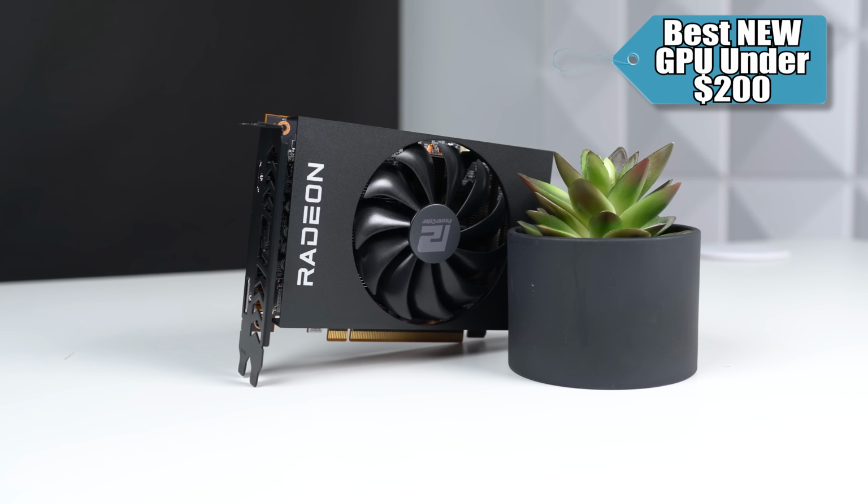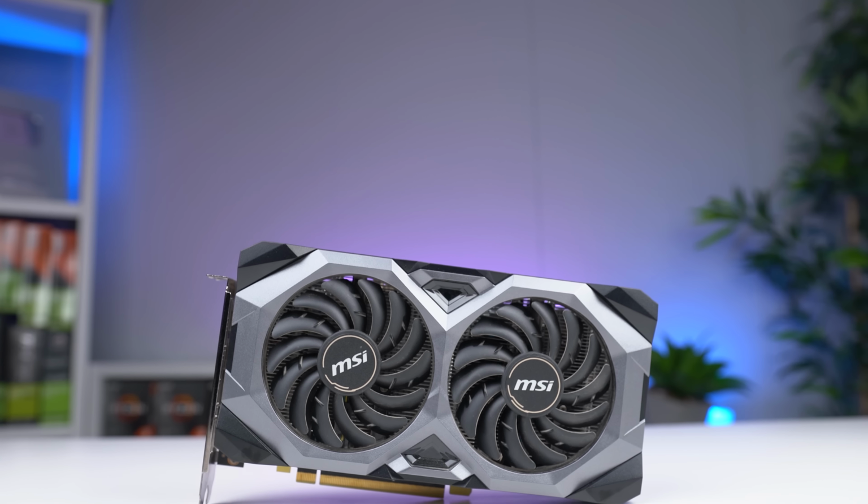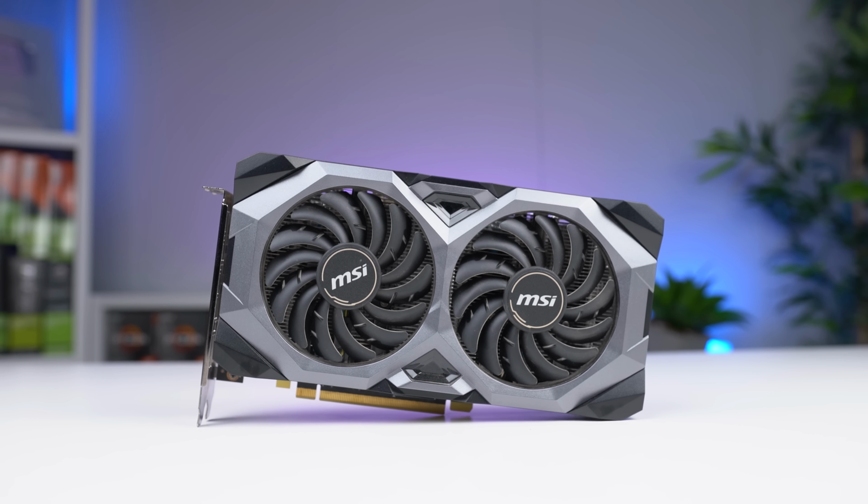And while we're talking about price, let's talk about these other two cards as well. First up, for the RX 5700 XT, the price of this one is dropping so fast that I feel like the average sale price drops every single week.